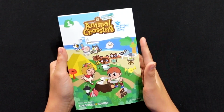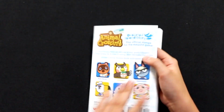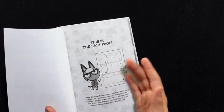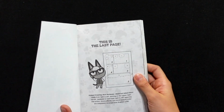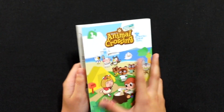Since this is a manga, it opens differently, and this is not how I'm used to reading books. If you try to read it how you are used to, it's showing this. This is the last page, which is really helpful because it shows you how to read it. You start from above and go down, start from the right side going over, and it also has a cool, fun picture of Raymond. Anyway, let's start getting into this.